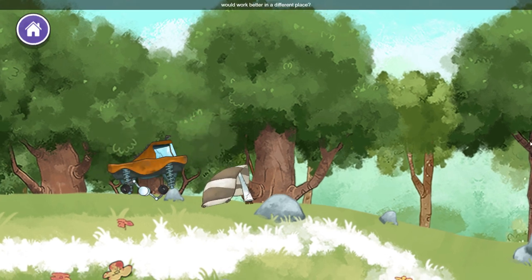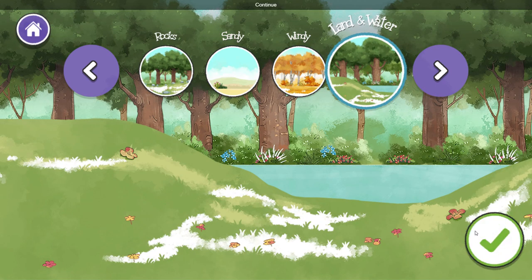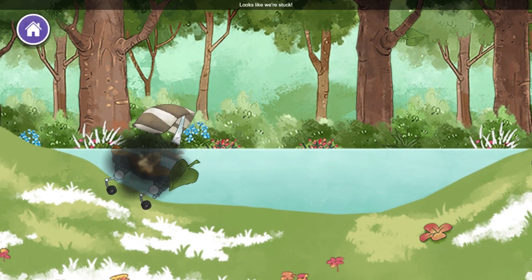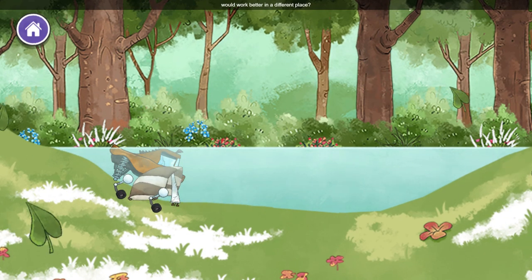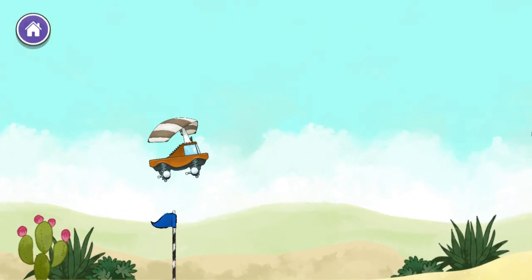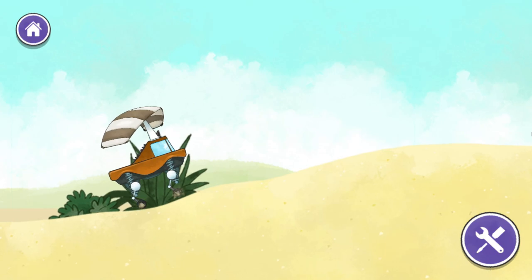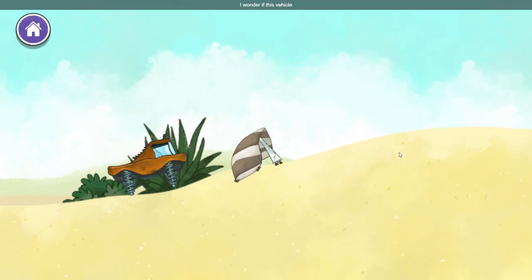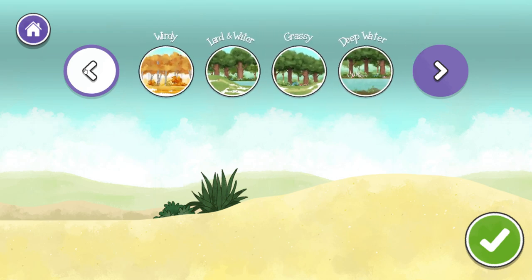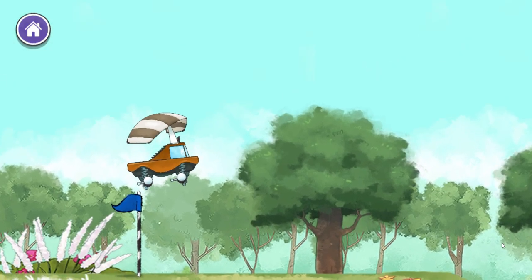Looks like we're stuck. I wonder if this vehicle would work better in a different place. Continue. Rocky. Walk. Looks like we're stuck. I wonder if this vehicle would work better in a different place. Continue. Water and land. Sand. Looks like we're stuck. I wonder if this vehicle would work better in a different place. Continue. Sandy. Air. Edit vehicle.